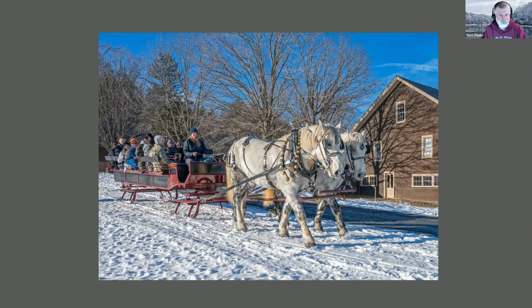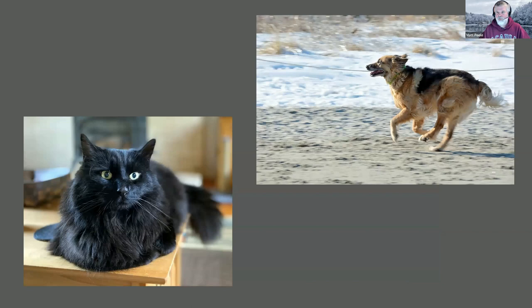And of course, many of us, many of you, live with animals. And so why not practice your camera skills with an animal that's really gonna tolerate your presence and maybe even ham it up a little bit? This is Felix. This is the critter I live with on the left. And if you wanna shoot dogs, find a dog park.